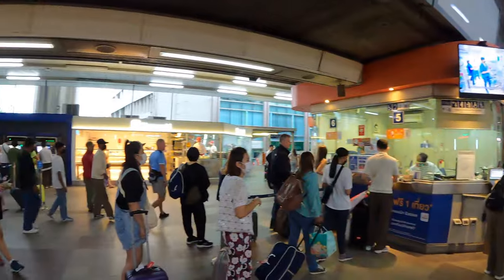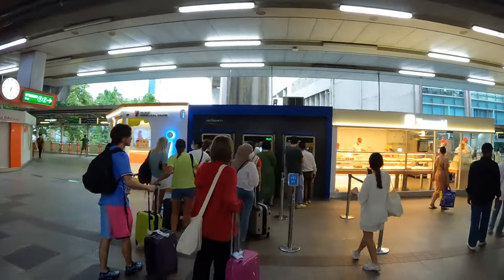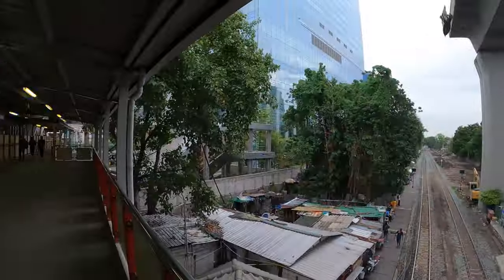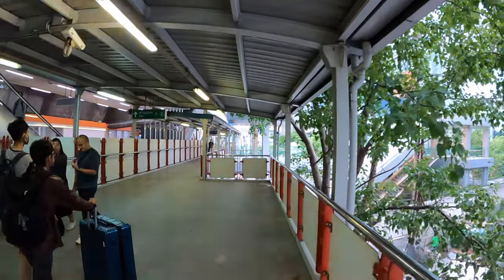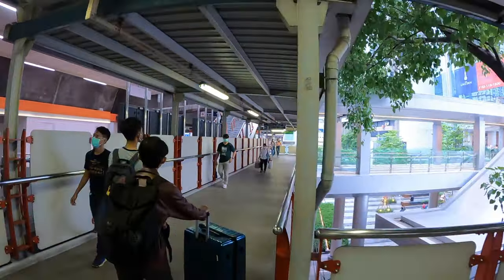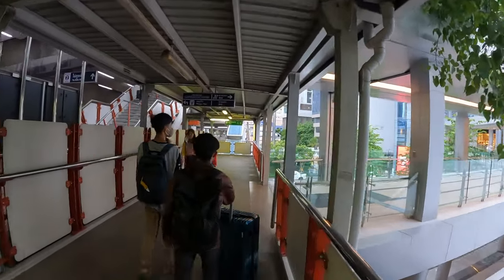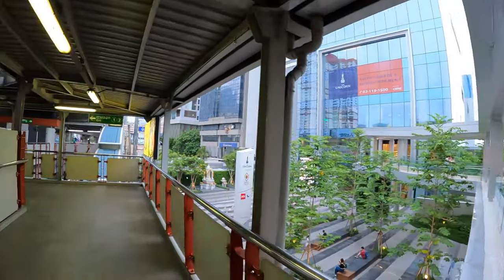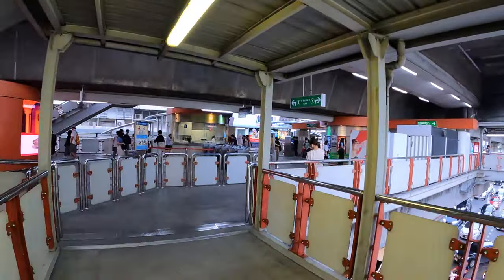And the entrance to the BTS system. Also, ticket machines and some snacks and drinks are available. There's a very convenient bus stop also, which is where it's possible to take a bus basically almost directly to Khao San Road. It drops you off about a 5-minute walk from Khao San Road. That's a great option for backpackers. Of course, Khao San Road is the main backpacker area of Bangkok.